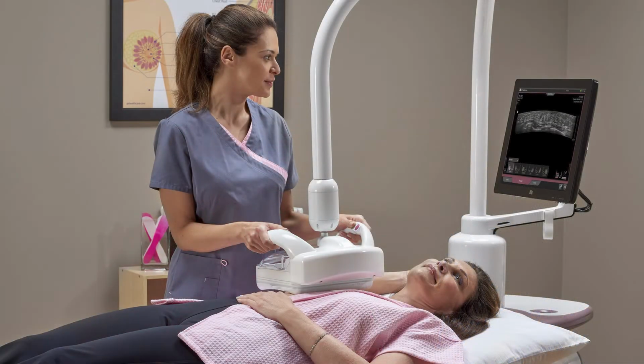So that was early data. Then ABUS came out, which is automated whole breast ultrasound. And that data showed that we can find the same number of cancers, and it was automated. That's the development of technology and innovation, and I feel very lucky that I was part of that process as well.